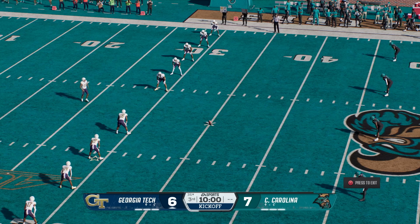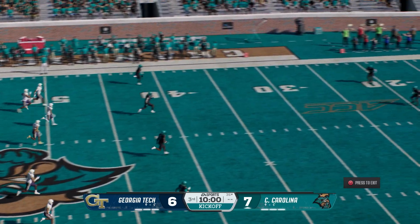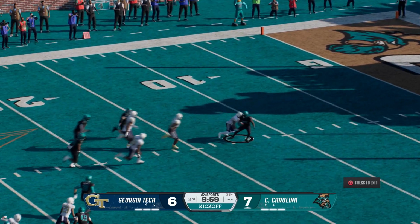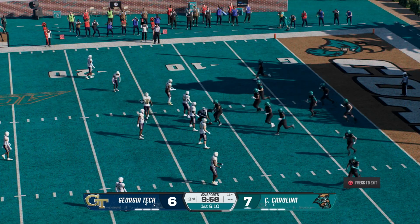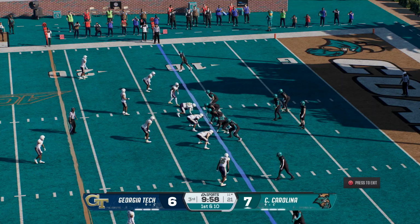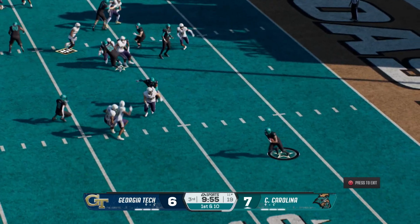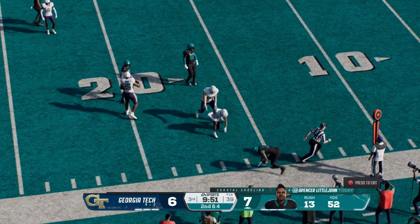The Yellow Jackets will boot it away to start the second half. The returner will field it and try to do some business. And they'll bring him down to get the offense started on the next drive. Gets the back moving. Creates a little space. There he goes!